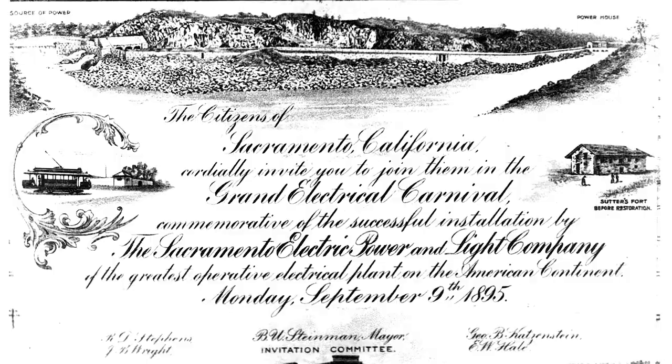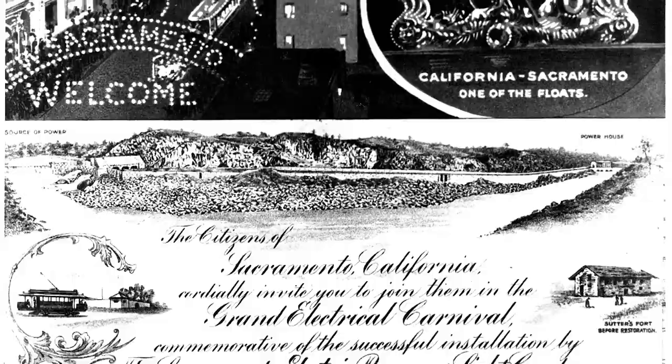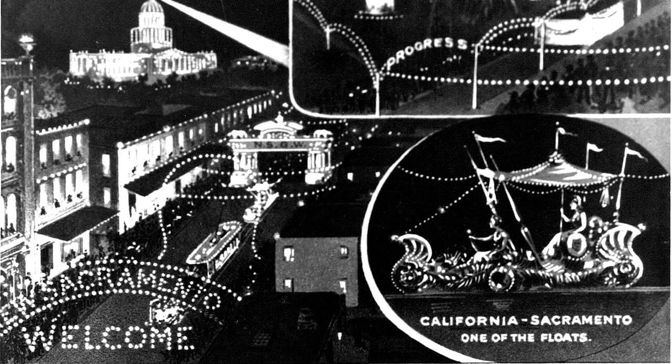The citizens of Sacramento, California cordially invite you to join them in the Grand Electrical Carnival commemorative of the successful installation by the Sacramento Electric Power and Light Company of the greatest operative electrical plant on the American continent, Monday, September 9th, 1895. B.U. Steinman, Mayor.